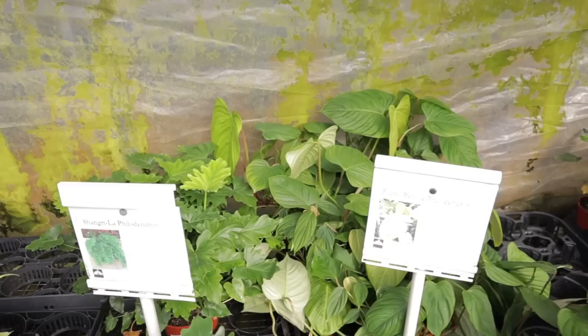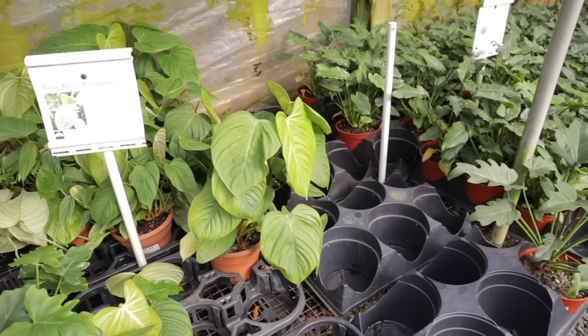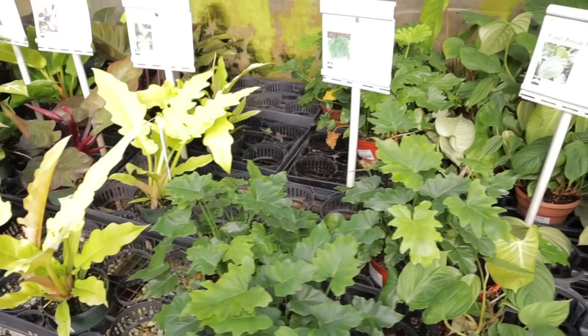Hey, look at that huge leaf back there. And you can usually find them for a decent price. Like these really big ones are $24.95. Fabulous underrated plant. Dang, look at this.